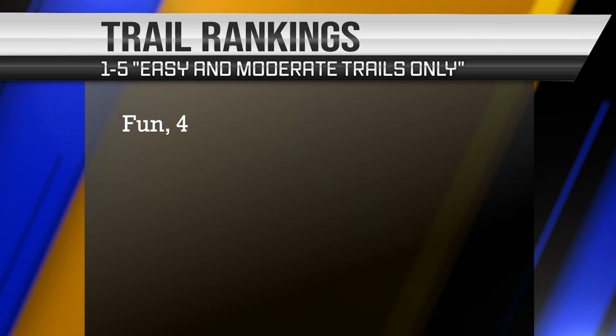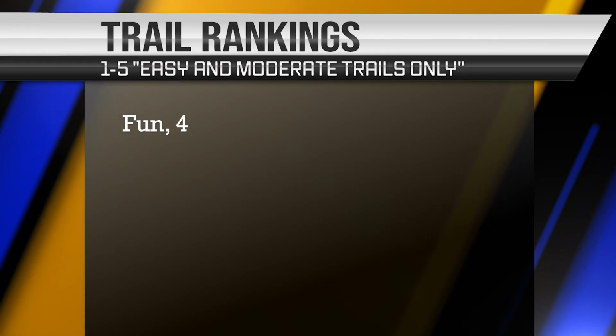So what I enjoyed about the trail and what made it fun for me is that there were moments where you just could chill out and enjoy the scenery, and there was moments where you had to be paying attention to what was really going on. Those are the kind of trails that I enjoy. So for me, it's a solid 4 for fun. That leads us into fear.